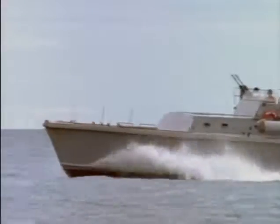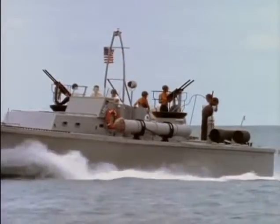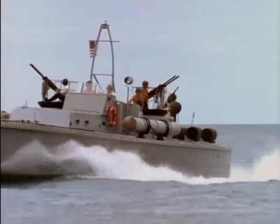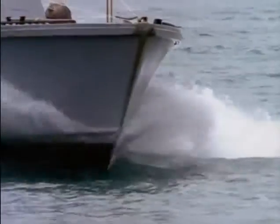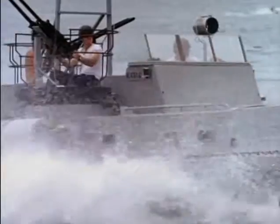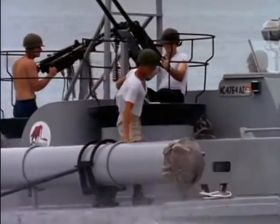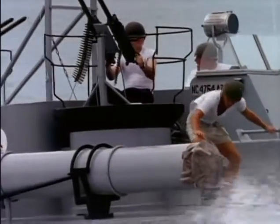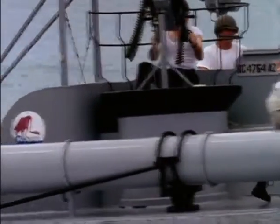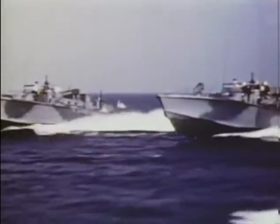Fast, maneuverable, and versatile, the patrol torpedo boats of World War II could deliver an awesome punch. Affectionately dubbed mosquito boats by their crews, they had deadly torpedoes, or fish as they called them, that were a threat to the largest ships afloat. Inch for inch, pound for pound, the PTs were one of the hardest hitting warships of all time.